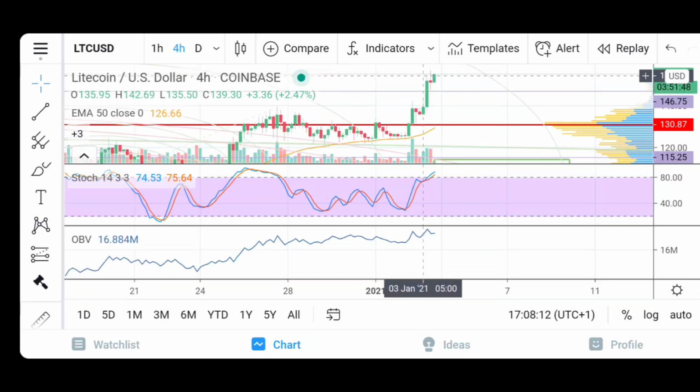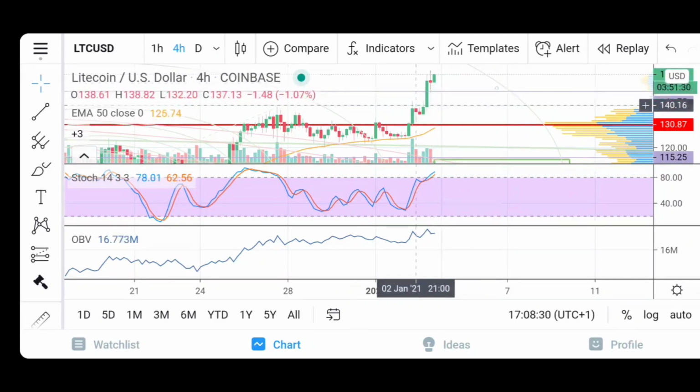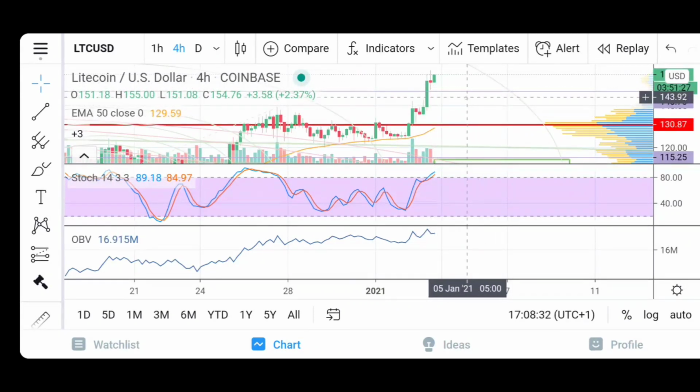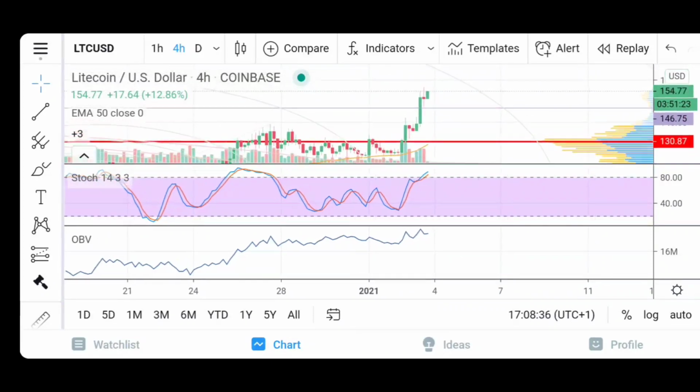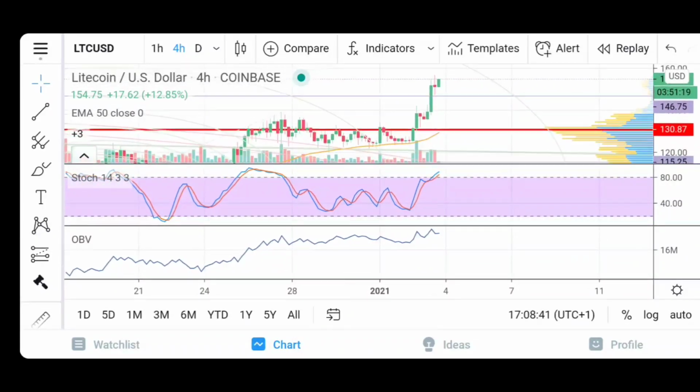So some important things that I wanted to bring to light, first of which is the fact that we blew straight through a previous all-time high of 146. That is the all-time high of 2018. That's a very important move that we did not even take pause to go straight through. So that is a very bullish event for Litecoin to just blast through there without a problem, with no resistance whatsoever. So where are we headed from here?